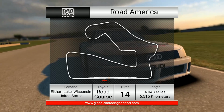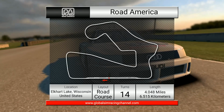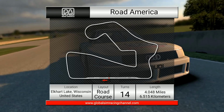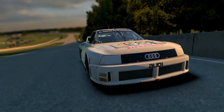Many a Datsun has made its way around here, but even by 1990, they had gone extinct. So let's hop on board the Nissan to get an idea of what it's like to take a lap through the rolling countryside of Elkhart Lake, Wisconsin at Road America.